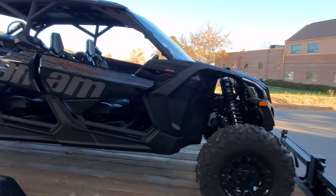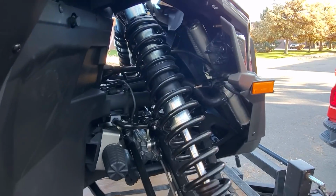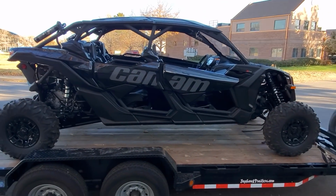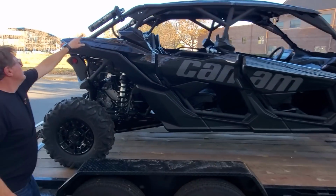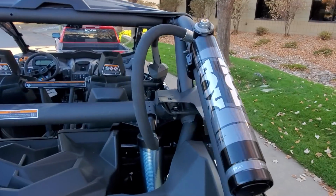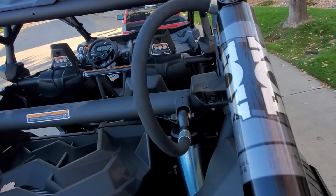Alex, just show them around a little bit. Show them those Fox. Are those Fox shocks? I think so, yes. They're massive. They're huge. Look at that. This machine's super long. The profile of it is incredible. Definitely Fox. And then look at the reservoirs up here. Look how huge those are, and the lines that come off of them. That is some beefy components right there.